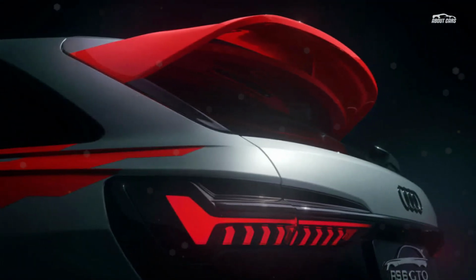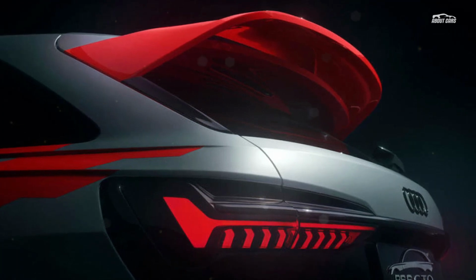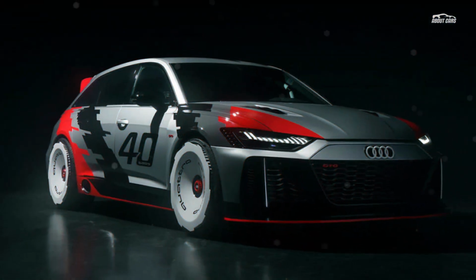We don't expect the RS6 GTO to reach even limited production. This RS6 GTO, however, does show that Audi's racy wagon makes a perfect starting point for a real racer, or a concept that commemorates one.